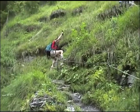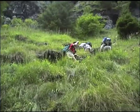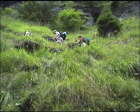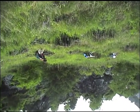Is it steep, Tara? That is steep. The TV just is so deceiving. It's extremely steep. Just think what it would be like coming down.